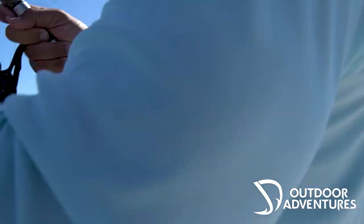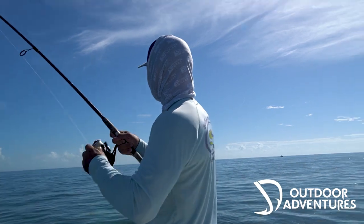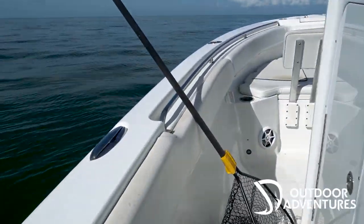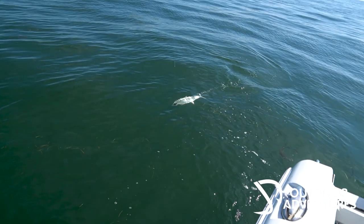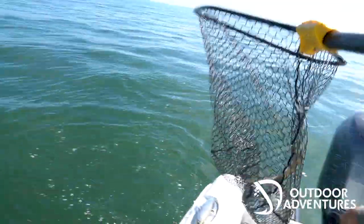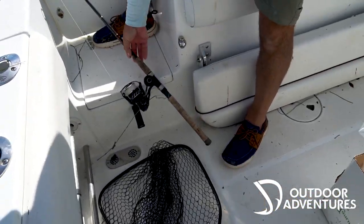This one got me on the spoon. Oh, this one's big. Where's the net? That was nice. Hold on. Go on. There it is. Spanish mackerel, guys. And spoon.